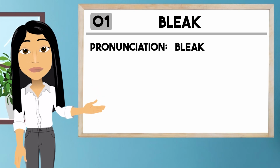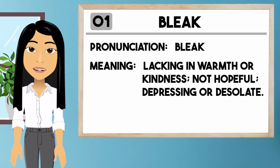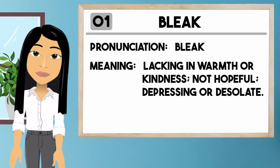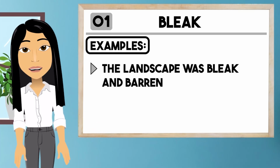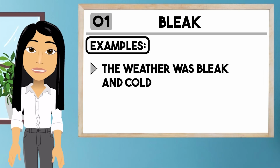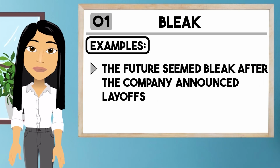Pronunciation, bleak. Meaning, lacking in warmth or kindness, not hopeful, depressing or desolate. Examples. The landscape was bleak and barren. The weather was bleak and cold. The future seemed bleak after the company announced layoffs.